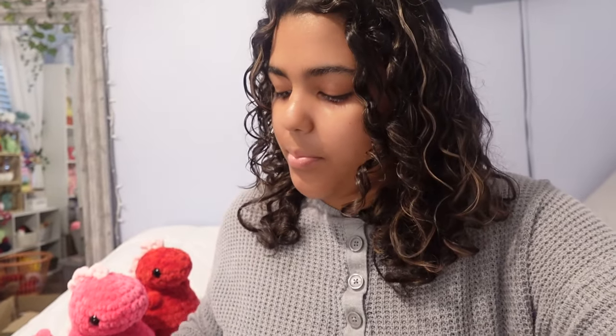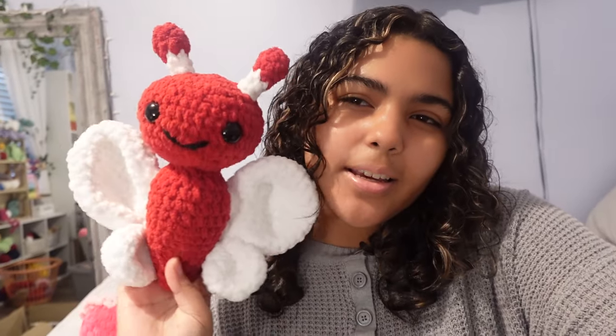It is Saturday, January 20th, and in last night's live, I went ahead and finished both of the butterflies, so I'm gonna go ahead and package my custom orders now. And then in last night's live, I also started this pink dino. I finished that this morning.